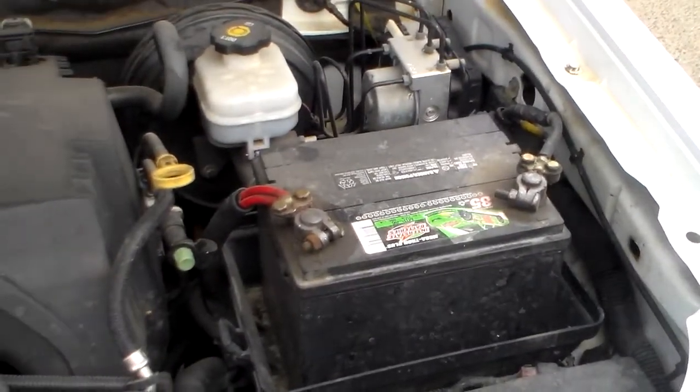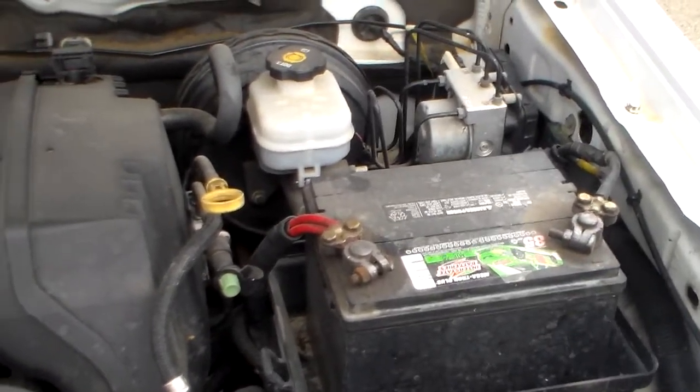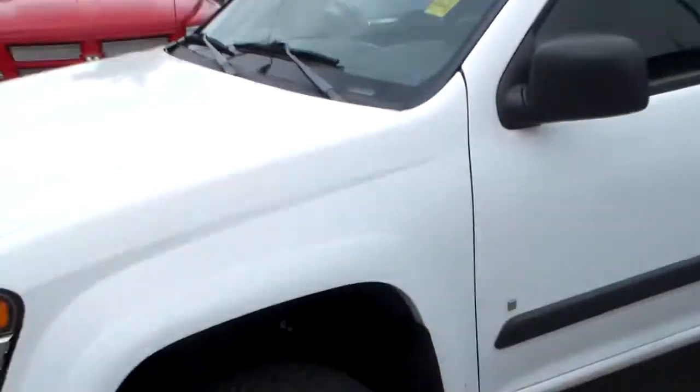The inspection that we do on the vehicles will ensure that everything is in running order. You won't have any big service bills to deal with as soon as you drive the vehicle off the lot.